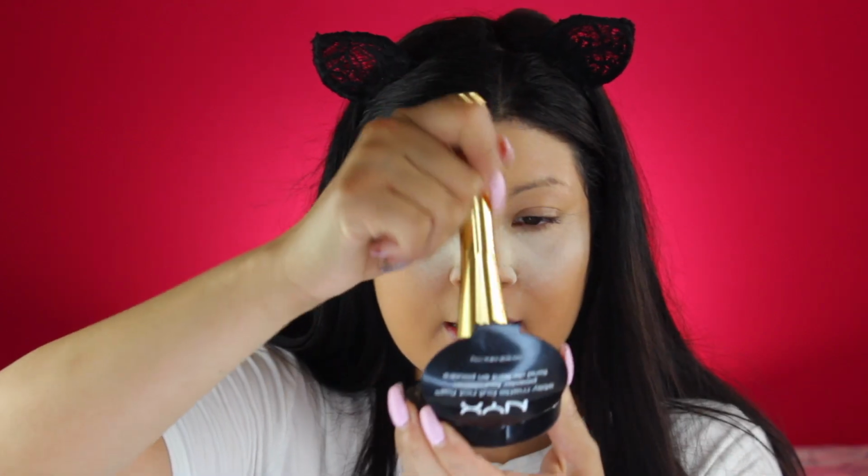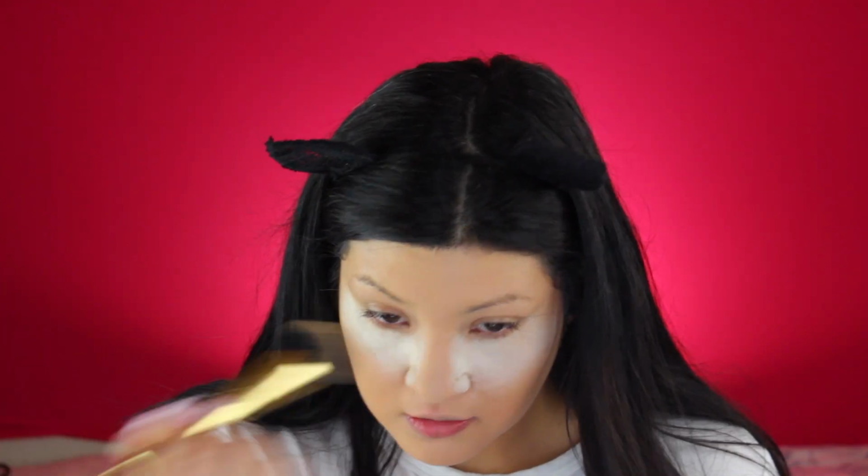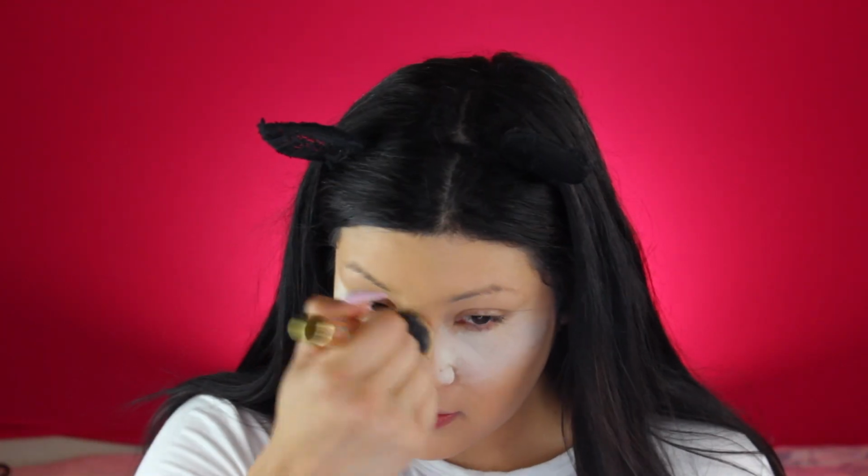The last powder that I like to use is this one from NYX, Stay Matte But Not Flat, in shade Medium Beige. The reason I like it is because I only apply this on my nose and Cupid's bow, just because those are the areas where I tend to get more oily throughout the day.